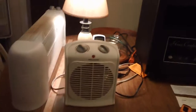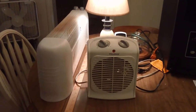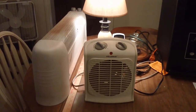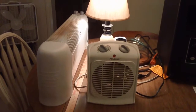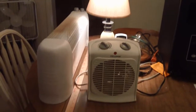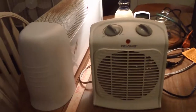So how can that be? Isn't it always said a watt in equals so much heat out? So no matter if you buy a $10 space heater, a $50 one, or a $500 one, if it uses the same watts, you'll have the same heating results. That's what we're trying to see here, if that is true or not. So we're going to test the fan heater first.